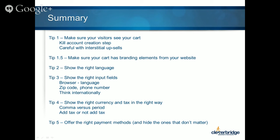And then when it comes to the input fields themselves, understand that there's a huge difference based upon where a customer is coming from. So for example, in the United States, yes, we collect the state field. In Europe, you do not. And in Europe, the zip code actually goes ahead of the city field. Don't require the phone number, and make sure you're always thinking internationally. Look at your own traffic and find your top 5 regions and make sure you're doing it right for those customer groups. Show currency and tax and VAT in the appropriate way.